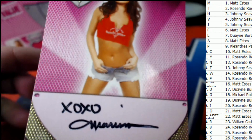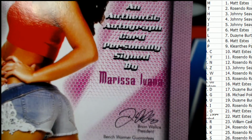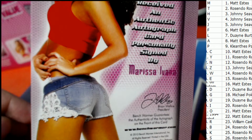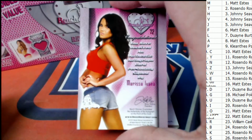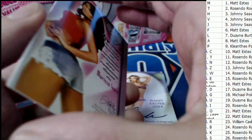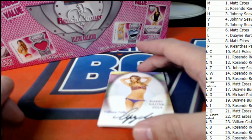Oh, my. I believe that is an I. Isn't that an I? I think so. And so that is coming out for letter I owner. Congratulations on that, a sig right there.